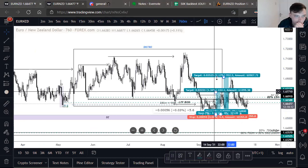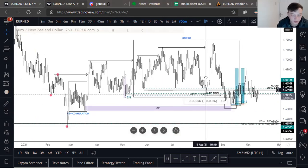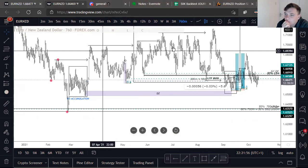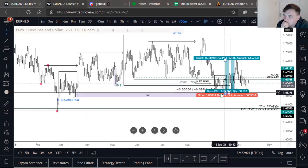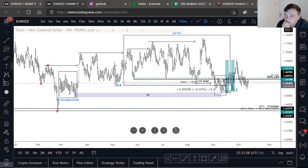Did you like this was the top down to it? Yeah, top, I loved it, man. Loved it, with accumulation, reaccumulation, reaccumulation, distribution. But what did that distribution do? Nothing. That distribution tapped into this demand zone that was holding the SC. That gave us that entry to go up.